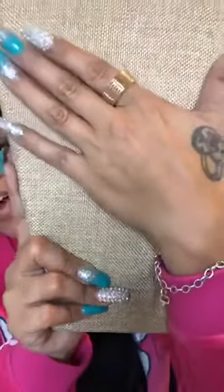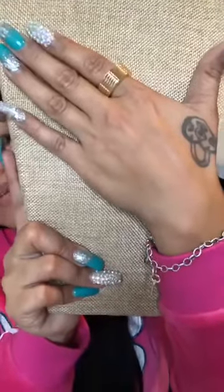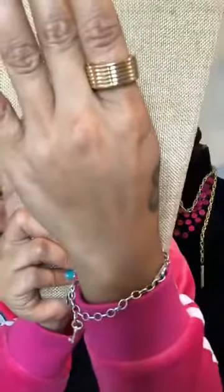Hello. Comment man if you like this, guys. Again, this one is a men's ring. It is in gold, and it goes like that all the way around.